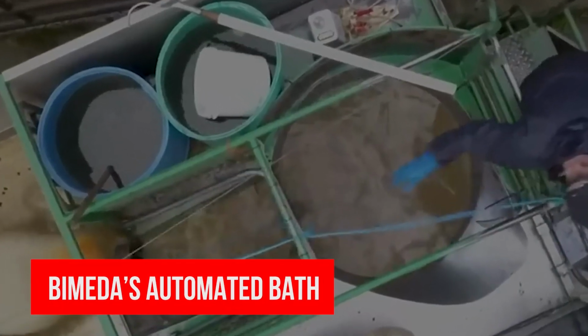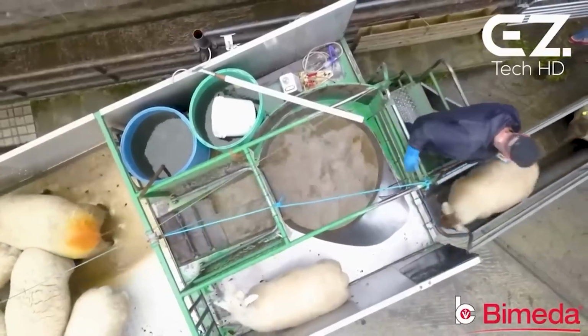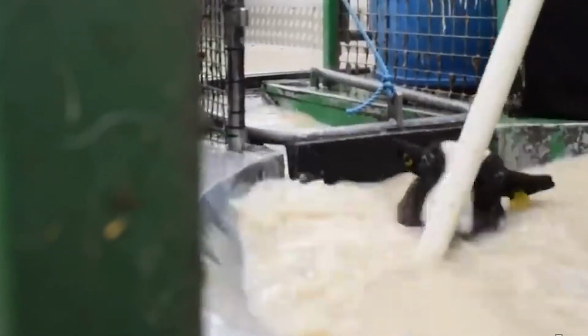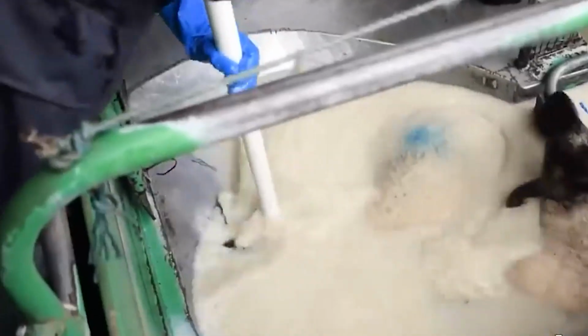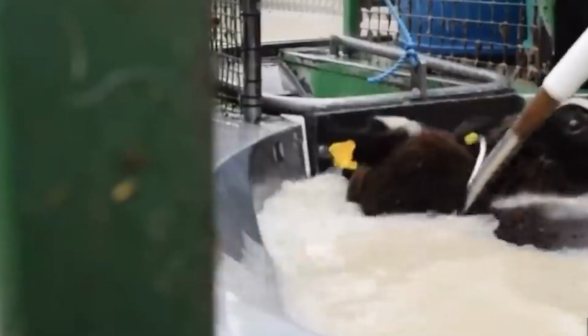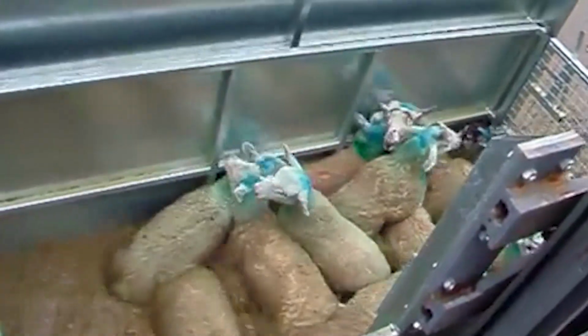Bimita's automated bath. Have you heard about Bimita's automated bath for farm animals? It's like a spa day for your furry friends. This nifty little contraption helps clean and groom your livestock without any of the mess. It's an excellent way to get rid of parasites. Think of it as a giant car wash for cows and sheep.